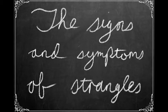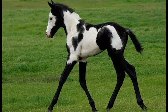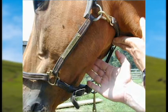The signs and symptoms of strangles. Horses of all ages can get strangles, but horses under 5 years old and yearlings are the most susceptible. Horses usually show signs within 3 to 14 days.